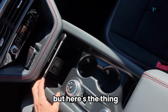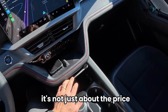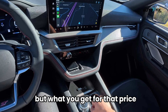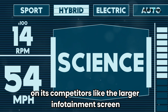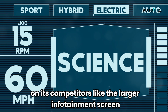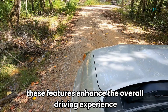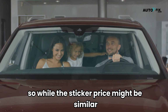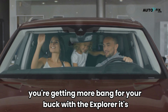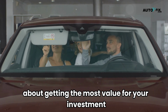But here's the thing. I think the Explorer offers more value for your money. It's not just about the price, but what you get for that price. You get a lot of standard features that are optional on its competitors, like the larger infotainment screen and the full suite of driver assist features. These features enhance the overall driving experience. So, while the sticker price might be similar, you're getting more bang for your buck with the Explorer. It's about getting the most value for your investment.